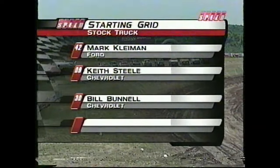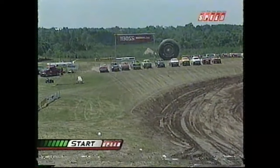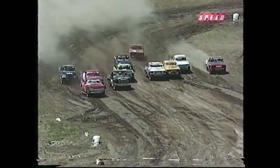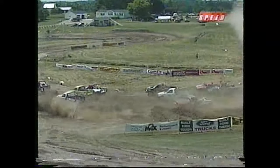But again, not quite the numbers of the buggies. Makes it a little bit more serene heading down to that first turn. Well, you heard the cheering there as we are green and we are underway. Bring it in, bring it in. Hold there, hold there, hold there.